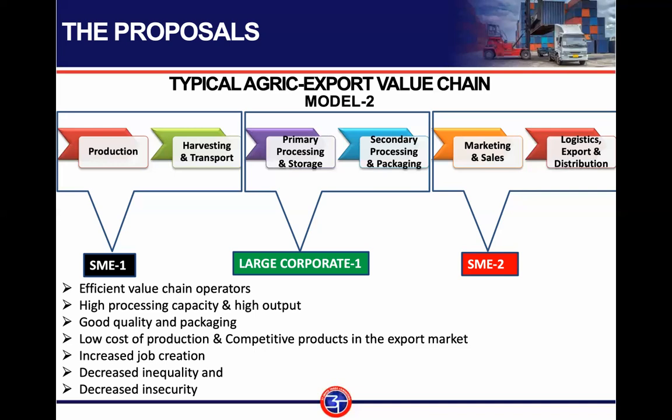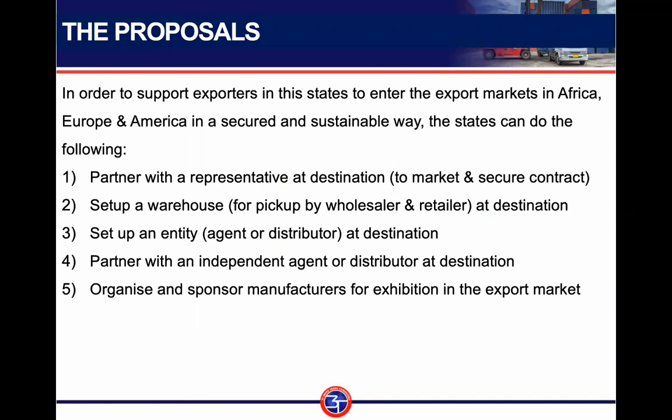This creates efficient value chain operator, high processing capacity and output, good quality and packaging, low cost of production and competitive product in the export market. Increase job creation, decrease inequality, and of course, decrease insecurity. In order to support exporters in this state to enter the export market in Africa, in Europe, and America, in a secure and sustainable way, the state can do the following.